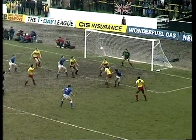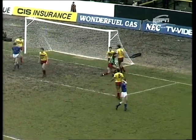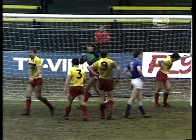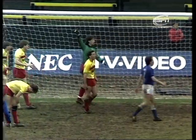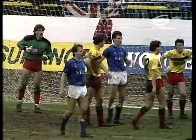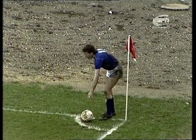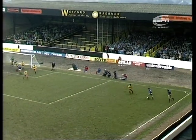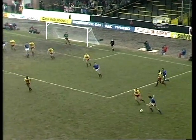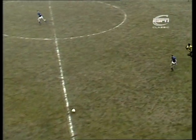Deep cross looking for Clark. Oh, a bad defensive header, Clark! And Tony Coton fell in front of that from Wayne Clark. Watford almost gave the game away there with a poor header. But the danger is not cleared. Everton have another corner, which Paul Power will take with 10 minutes to go. Short to Reed. Power. Well, this time they have got the ball away.